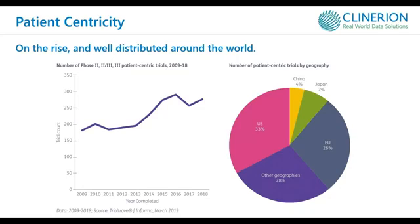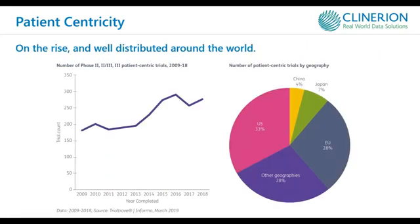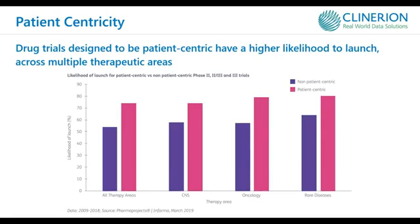As I said, in the past, many trials were defined or designed around the needs of pharma, essentially. And we see more and more focus on patients being, trials being designed around the needs of a patient. It's also, and I'm showing some data sources from Informa and Sideline on Trial Trove, and the last one, which show that drug trials designed to be patient-centric have a higher likelihood to launch across multiple therapeutic areas. So this has to do with both time to market and hitting the market.